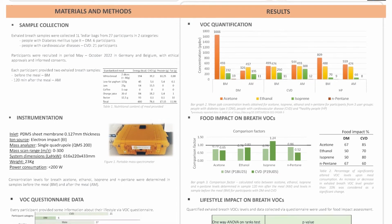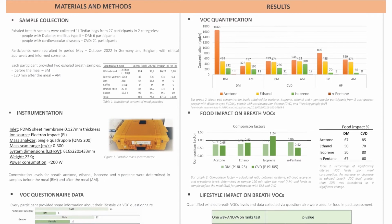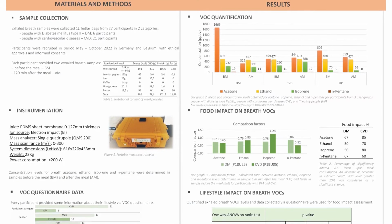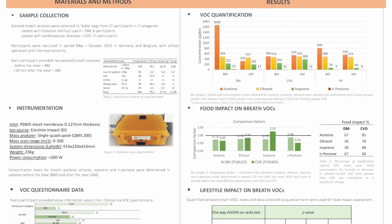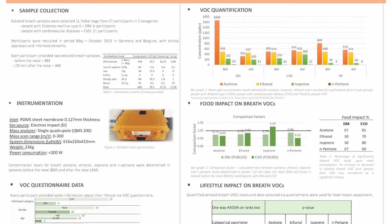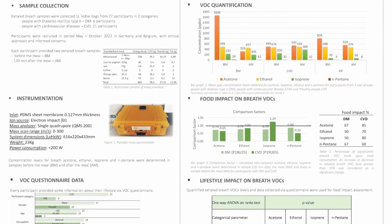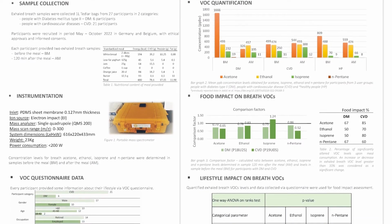Every participant provided information about their lifestyle via a questionnaire. A summary of collected data is shown in bar graph 1. After analysis, breath acetone, ethanol, isoprene, and n-pentane levels were quantified in samples before and after the meal for people with diabetes type 2 and cardiovascular disease.